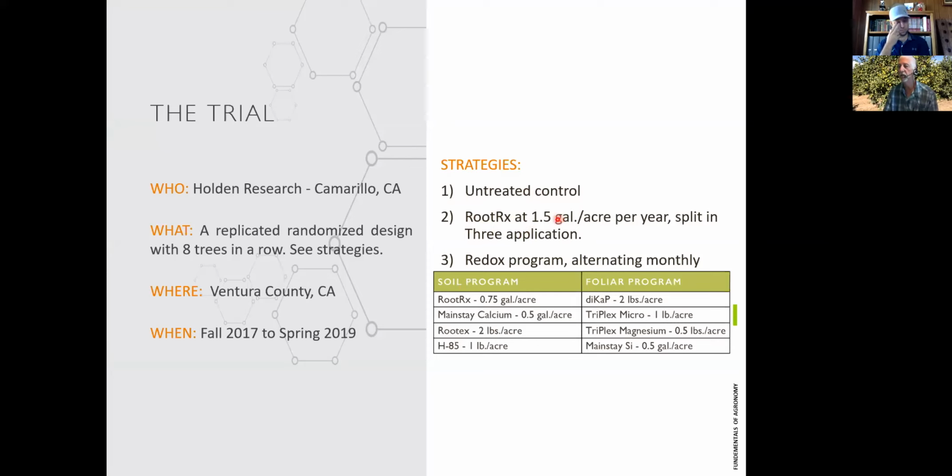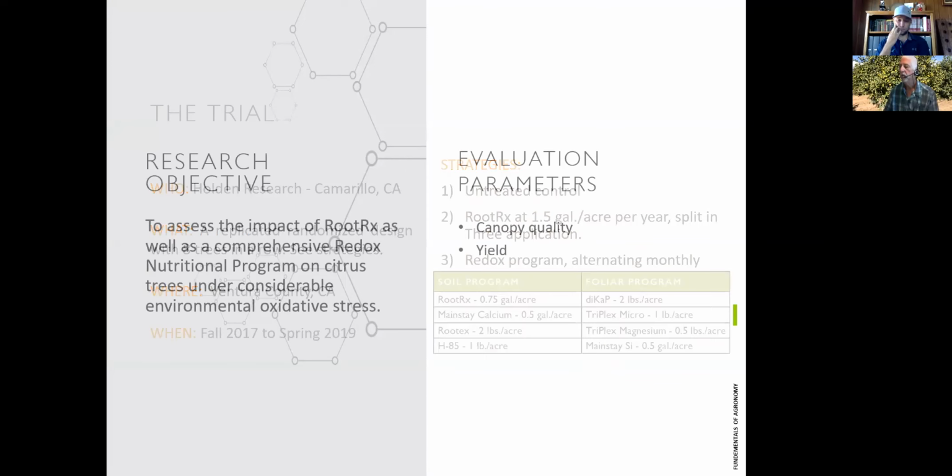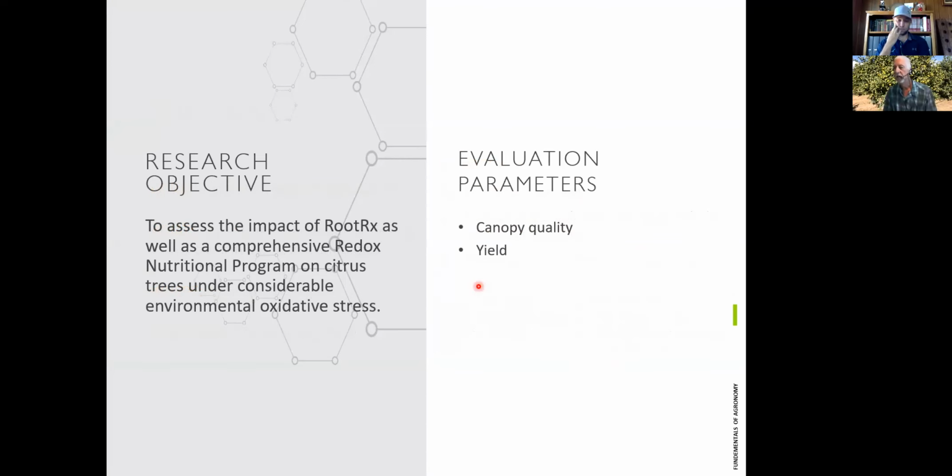Root RX at 1.5 gallons per year. That was 3 applications, a half gallon each time. Then we had a third program that had the Root RX plus a foliar program, which is right here. And we assess canopy quality and kind of a generalized yield in this field.